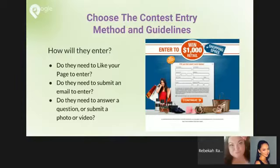And of course, I'd always encourage asking them to submit an email to enter your campaign, unless, again, it depends what your goal is. Maybe you want phone numbers for whatever reason. Maybe ask them to send you their phone number and their name, and then they'll be entered to win the contest. But like 99% of contests ask for an email.